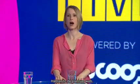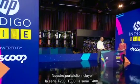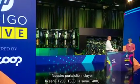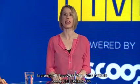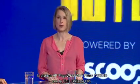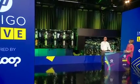And actually, speaking of web presses, HP is also the worldwide leader in inkjet web presses. Our portfolio includes the T200, the T300, the T400 series, and actually we recently introduced the HP PageWide Web Press T250 HD with the HP Brilliant ink. Let's take a sneak peek and see what that's all about.